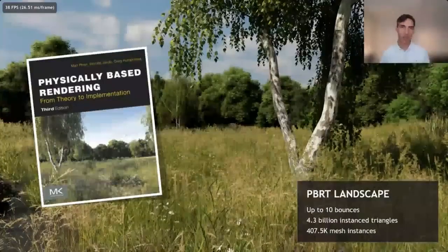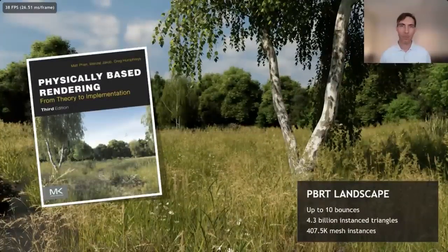So let's look at some results now. To make real-time path tracing more useful for graphics research, we've recently added a PBRT scene importer that loads the scenes that are used for Matt Pharr's book, Physically Based Rendering. Those scenes are typically used for offline rendering research, but as we'll see, these are now available for real-time path tracing use for real-time graphics research.